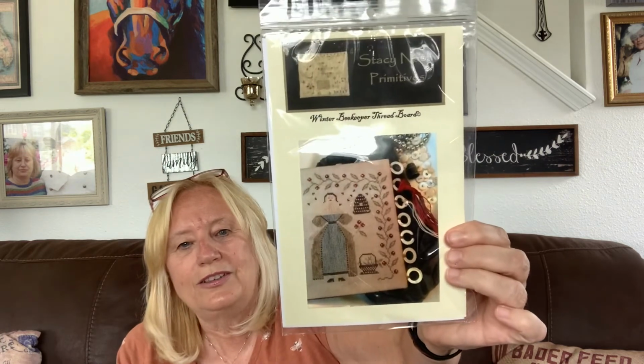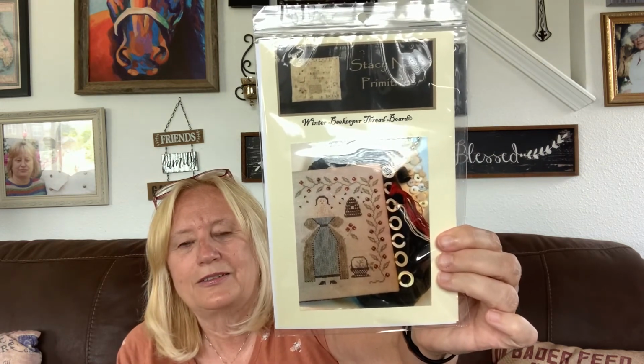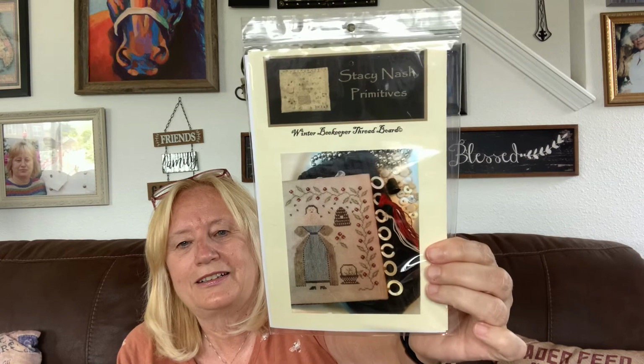Next up is Stacy Nash Primitives Winter Beekeeper thread board. I don't know if I'll do this in a thread board, but it's a lady and it has bees. What more do I need to say? Gorgeous. Love the colors. Don't think I'd change a thing.